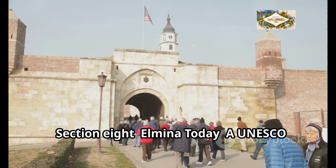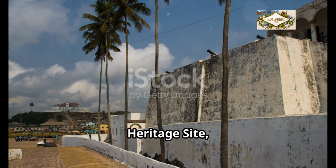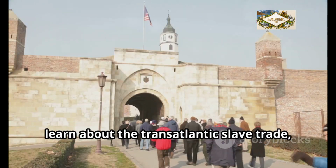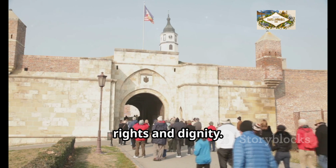Section 8. Elmina today, a UNESCO World Heritage Site. Today, Elmina Castle stands as a UNESCO World Heritage Site, a place of immense historical significance. Visitors from around the world come to learn about the transatlantic slave trade, to pay their respects, and to reflect on the importance of human rights and dignity.